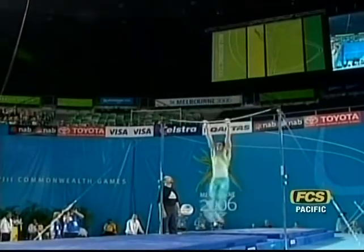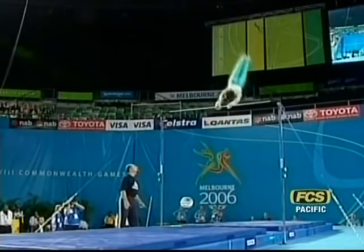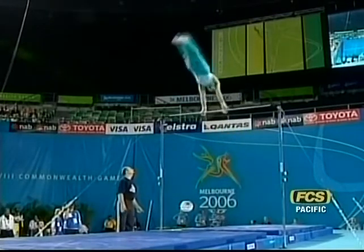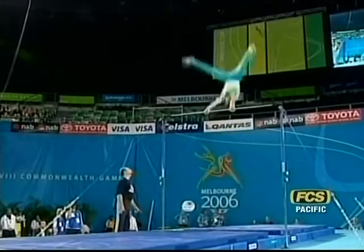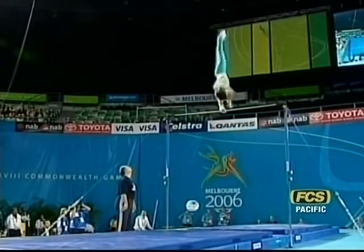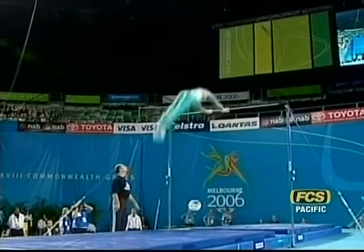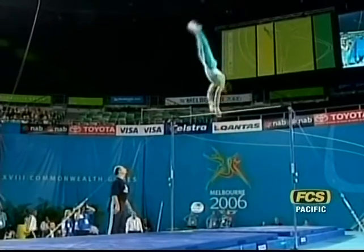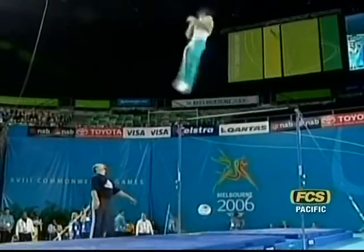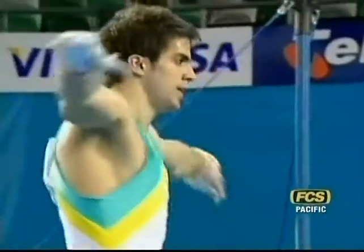Nice measured quiet start, building up for the first release. Nice and clean, lost his feet a little bit on the full twist over the bar. And again. Nice control, drifted from the straddle into the Healy turn. So, one release, which he successfully negotiated. Here's the dismount. Oh, and he just rescued it, tucked his legs vigorously at the end.